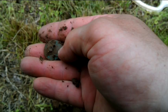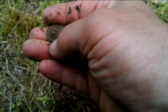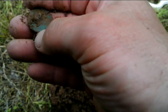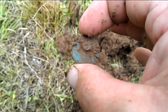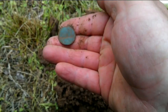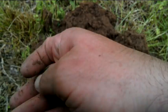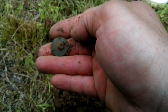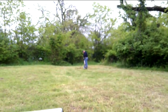Yep. Still got the shank. Shank's bent over. Does have a back mark. I can't make it out right now. But it is an old flat button. So that's pretty good for just checking out the backyard. Alright, hopefully we'll be back with something.